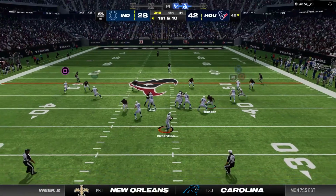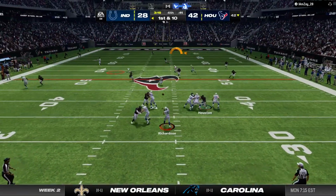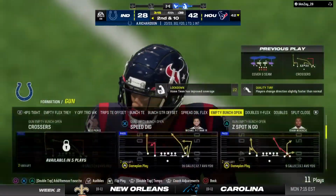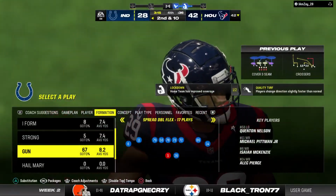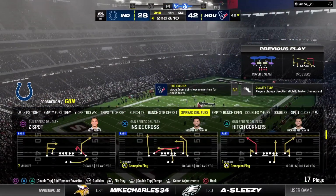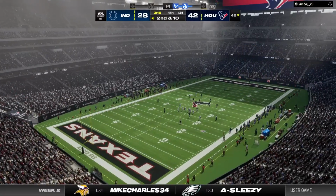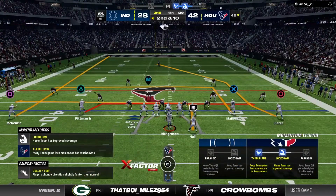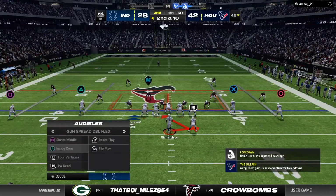Ready. Richardson. His throw incomplete. How about an attaboy there on first down? Got his hand in and knocked it away. It leads to second and 10. Ball on the 42 as they come up second and 10.